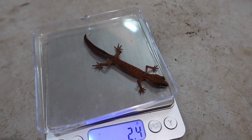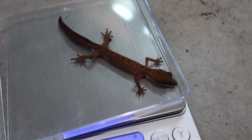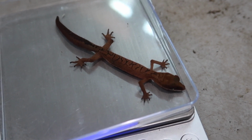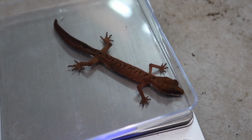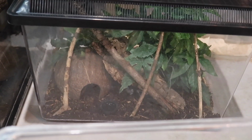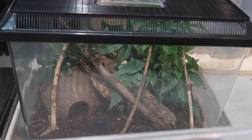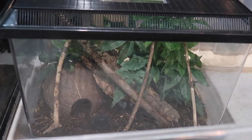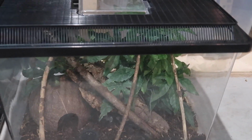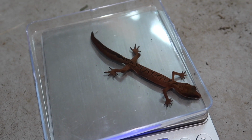Okay, so I just took a look at this one through my loupe, and I am honestly pretty confident that it's a female. After taking a look at this one, which I think is a female, I'm pretty sure that the one that I just sexed, gecko number 3, might actually be a male, because there were definitely some more noticeable looking spots on that guy, especially when you compare it to this one right here.